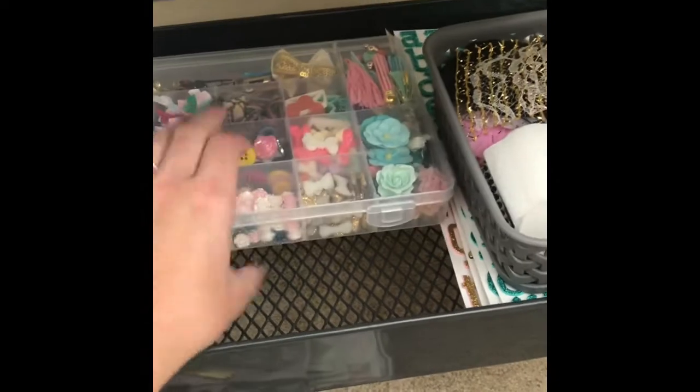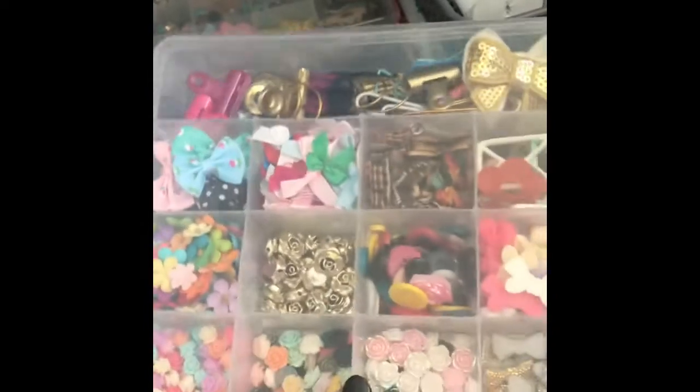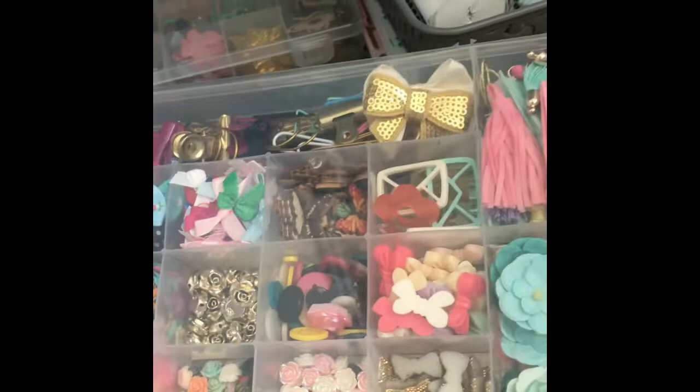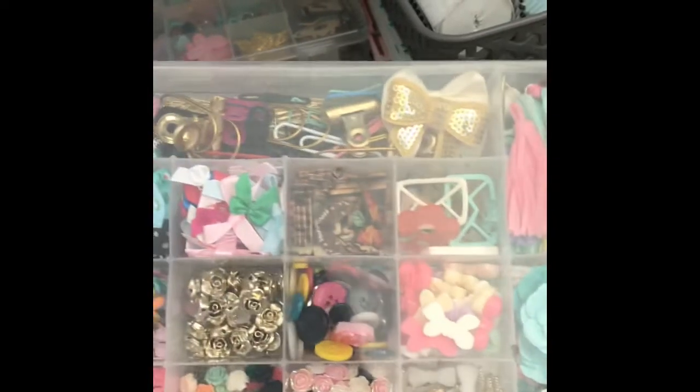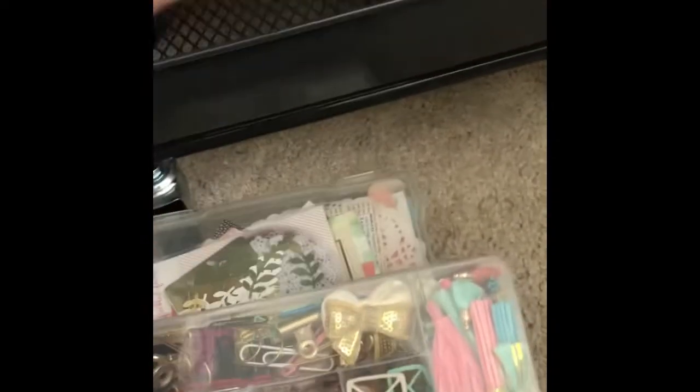And then these two containers have all my dimensional stuff. So this is from AliExpress, Michaels, just all sorts of resin pieces, some flowers, tassels, paper clips, stuff that I want to grab a lot, just a lot of different variety, but easy to get to.